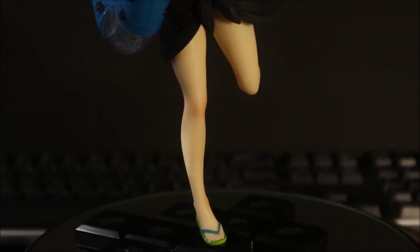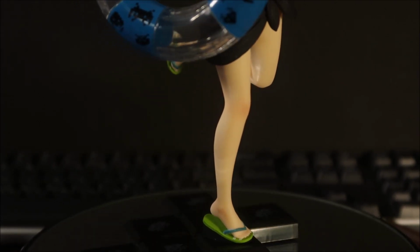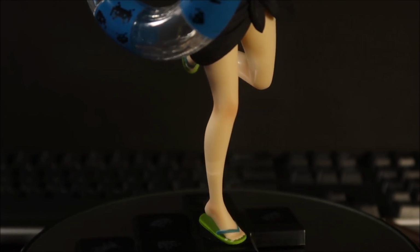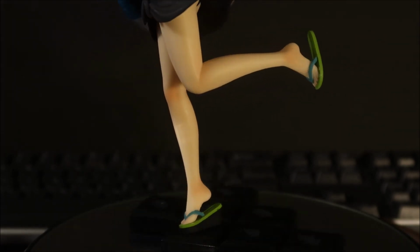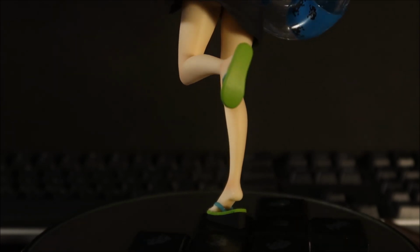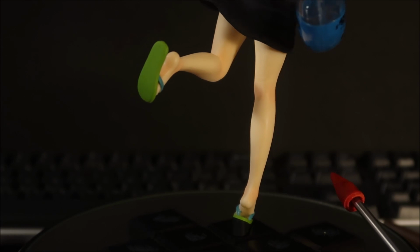Let's just zoom out here. Okay, so there's her lovely legs. It's Shigure. She's a medium is premium type of character. She's a petite girl. She's a petite kanmusu, right? That's what they call her.